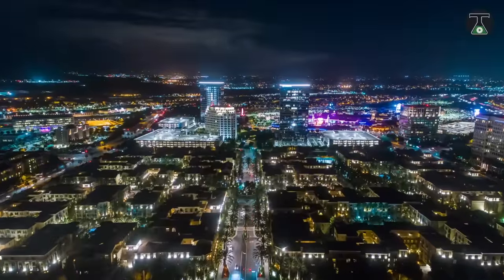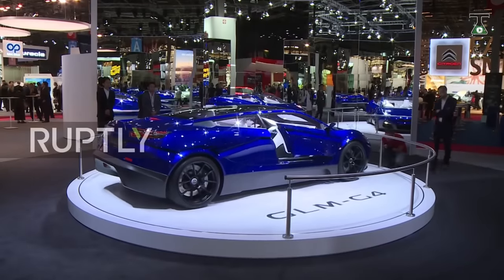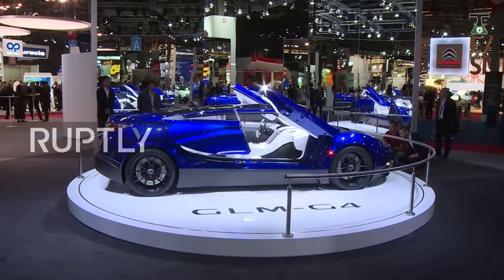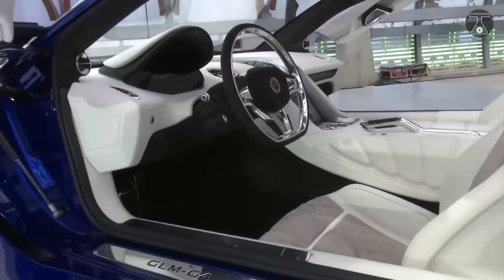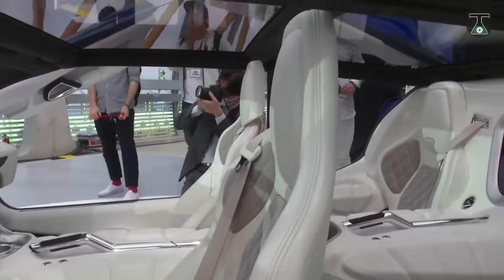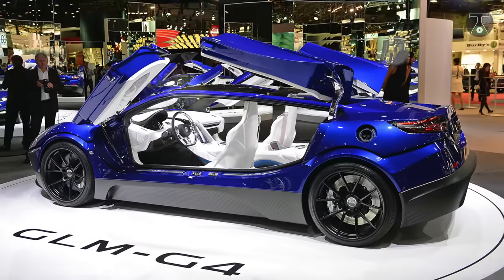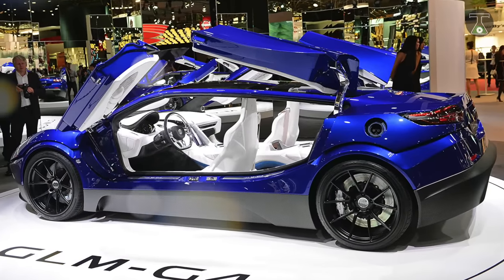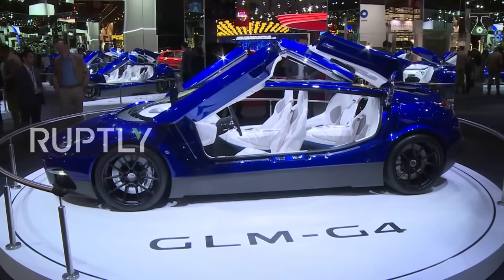In a world where the trend is shifting towards fast yet environmentally friendly vehicles, the GLM G4 stands out in the crowd. As for power, the G4 boasts an amazing top speed of 155 miles per hour, and an acceleration of 0 to 62 miles per hour in 3.7 seconds. Designed by Japanese company GLM, the G4 features a combination of stunning design and power that makes it one of the most exciting vehicles to watch and drive.